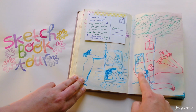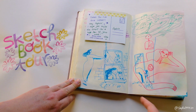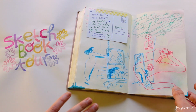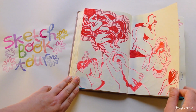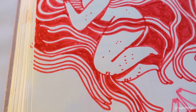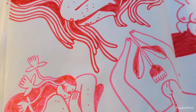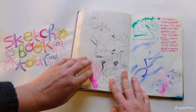I love layering drawings. I don't mind if I layer drawings and that sort of thing, especially if it's just line work and in contrasting colours. I think it looks cool. Page of red and pink. These are all sort of stream of consciousness ones.